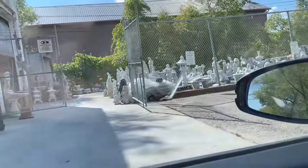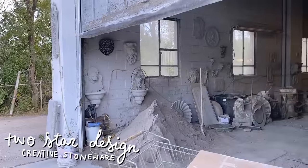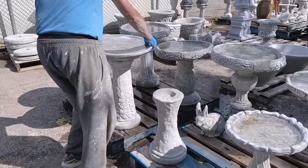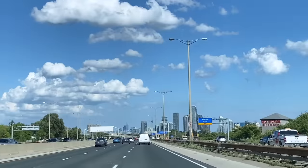One of the best little Facebook market finds ever. This couple, and they make their own little statues. Concrete. He's so sweet too. I was like, I don't know which size. And he's like, just come back tomorrow if you don't like it. So sweet. Honestly, that was the highlight of my day. I'm really excited to see this bird bath fountain thing I'm gonna do.